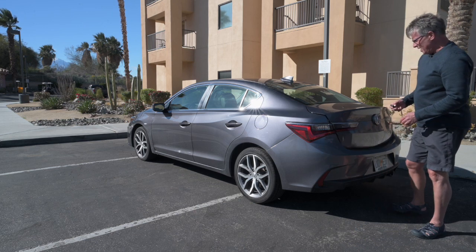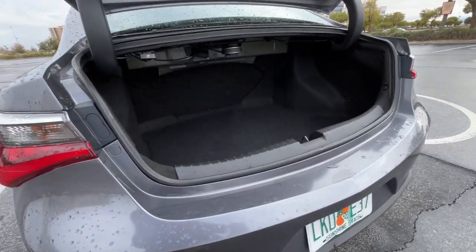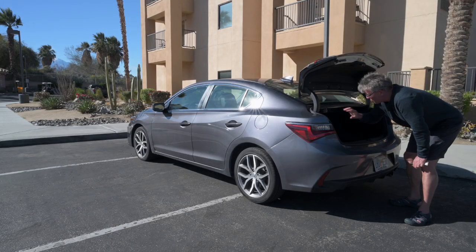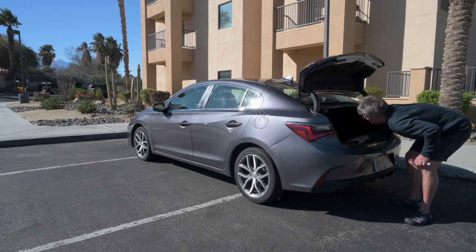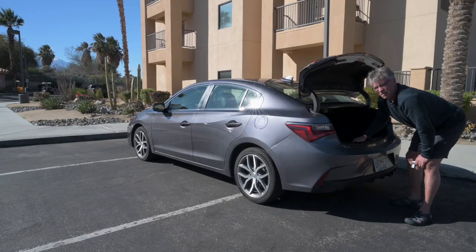The trunk is, well, it's kind of small, 12.4 cubic feet, and in fact it has the little pull tabs right here where you can pull them to put the seats down, but it's not 60/40. It's really only a hole in the back of the trunk here that you can get at, and it's okay, but again, not very large.